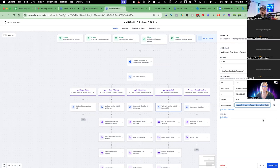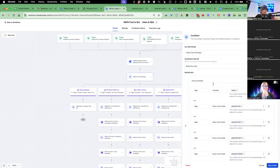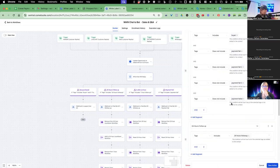So this is a bot communicating with a buyer once the payment has failed, saying, hey, Mr. Customer, your credit card bounced. Can we help you sort that out? Now, what we're still sorting out is the GHL payment gateway to insert their payment link, all that kind of stuff. We're nearly there. But at the moment, the payment fail bot is the same as the support bot. It's just sending them to a cool, get in touch with support, we'll sort that out for you. But the split, if they're a payment fail, they go to the payment fail bot.